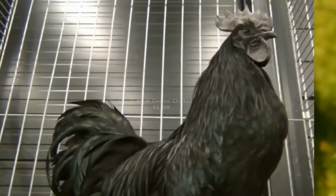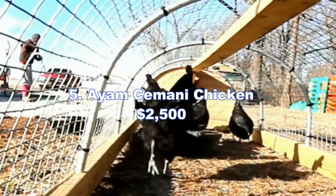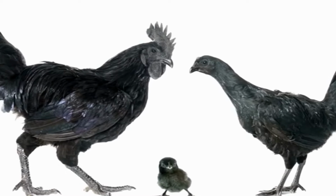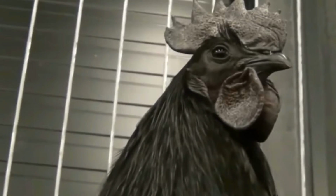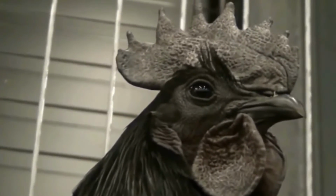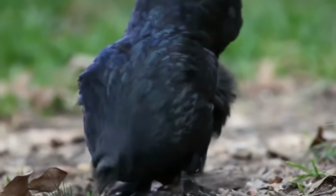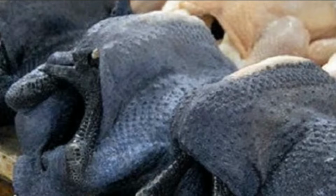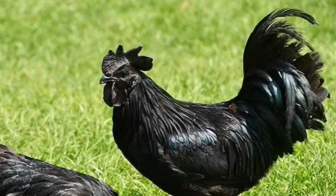Number 5. Samani chicken, $2,500. If you didn't think chickens could be rare and exotic, think again, because sometimes it's all about the color. Although its eggs are a normal color, the Samani chicken hatches to be completely black. And we're not just talking about feathers, but also its eyes and skin. Even if you did decide to consume this rare bird for lunch, even its meat would be completely jet black.